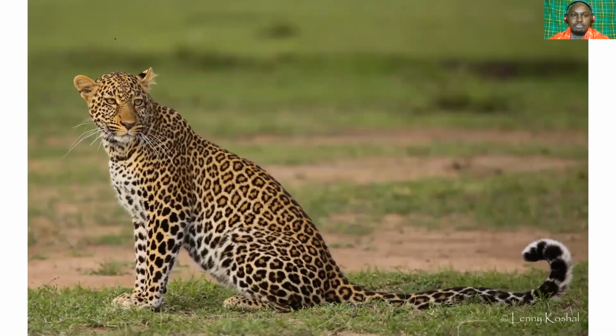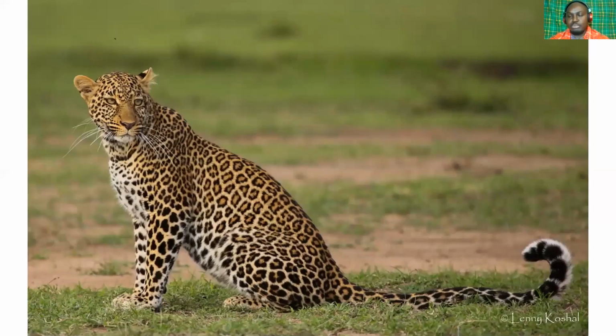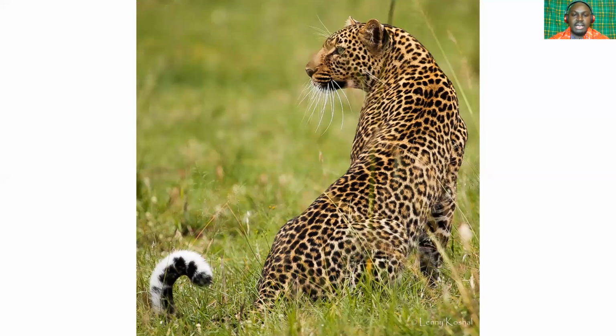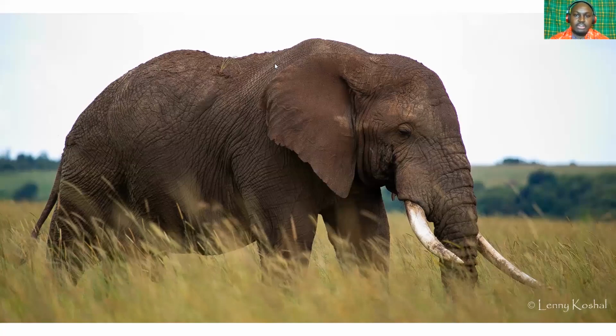And then we have the big five in the park. That is one of the reasons why people go to Maasai Mara National Reserve. Number one of the big five I'm showing you is the leopard. You can get a lot of pictures or see the leopard in all the postures you want to take a picture. We also have elephants as another one of the big five. And then we also have lions as one of the other big five.